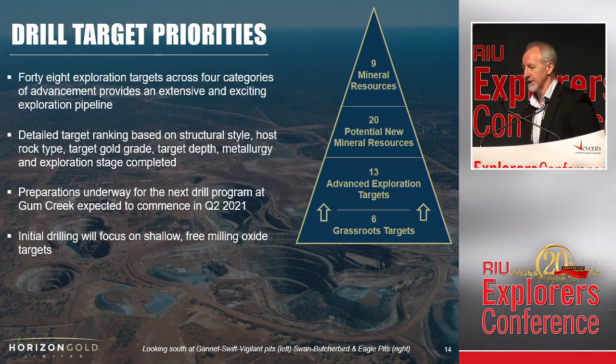So 48 exploration targets across 4 categories of advancement. It's an extensive and exciting pipeline of exploration ahead. We've just completed the detailed target ranking, which was based on structural style, host rock, but heavily focused on shallow target depth and high gold grade. Preparations are underway for the next drill program. We've already planned quite a lot of that, but we're still going. There's a lot of targets to go through, but we expect to commence drilling in the next quarter. We've secured an RC rig and are looking forward to that. Initial drilling, as I've said, will focus on the shallow free milling oxide stuff.